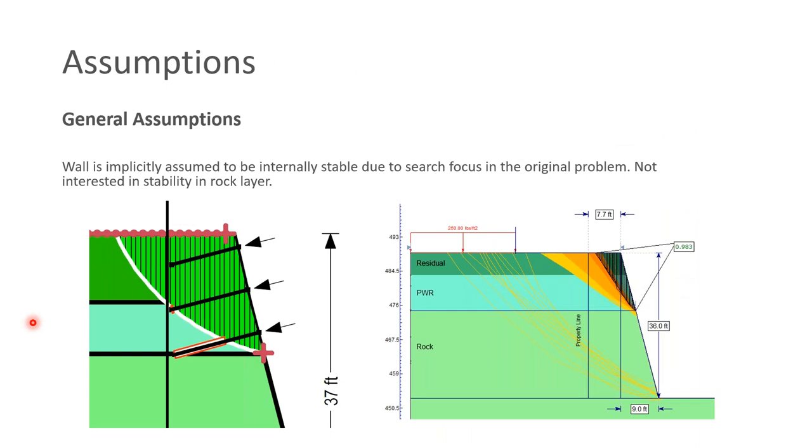The general assumptions that we used is the wall is internally stable. And so on the left here, this is the model that was done using Slope W. They had a focus point down here between the retaining wall and above the competent rock. And basically, it was a circular search that was done across the top. So on the right, what we did is we basically assumed that the slip surface doesn't have to be circular. And we also set the focus to be from the crest here to the back of where the loading is, and exiting down here between the retaining wall and the rock.